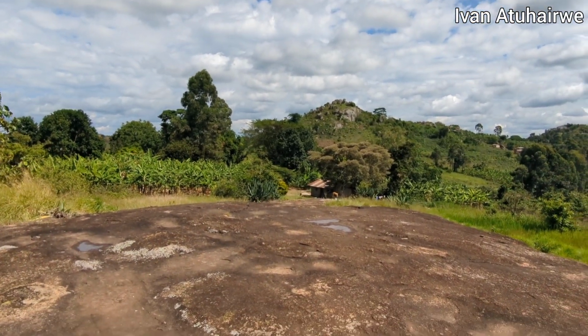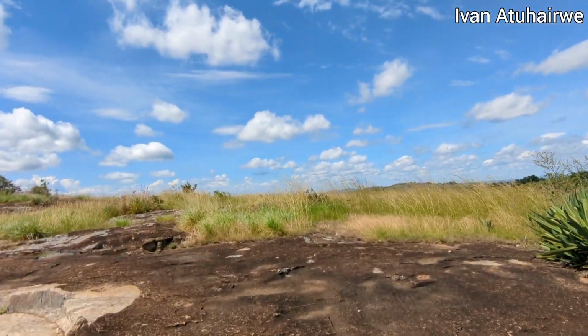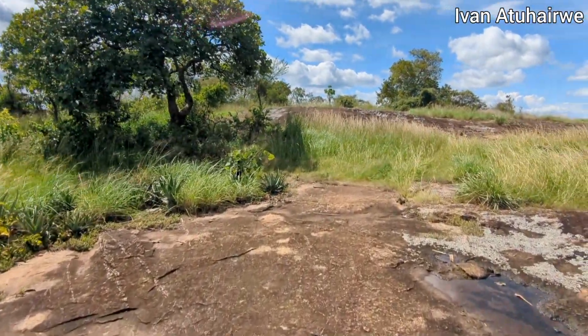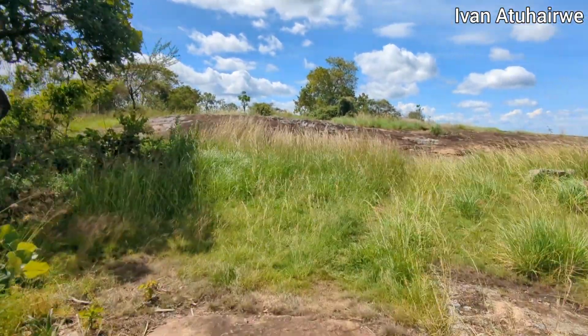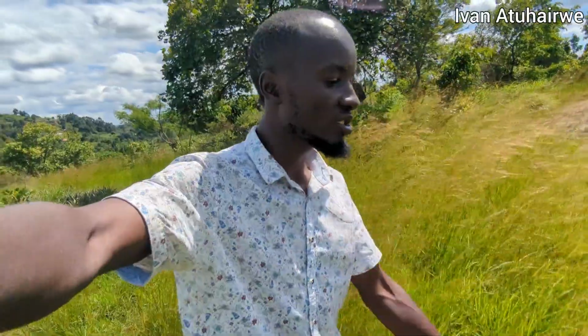Someone washed clothes over there and they are trying to dry them on the rock. So this rock as well. On that pond I was looking for, people used to wash their clothes from around here and dry them on the rocks, and they would dry faster. So there was no need of a drying machine or a washing machine here in the village.